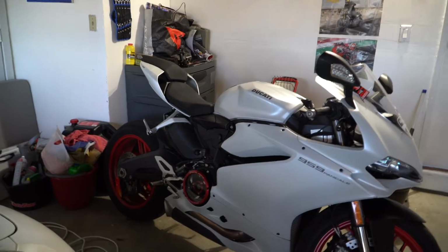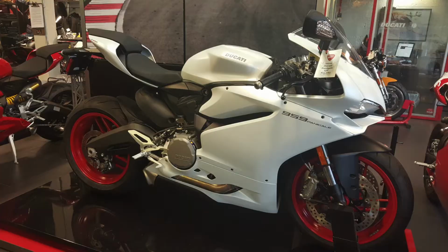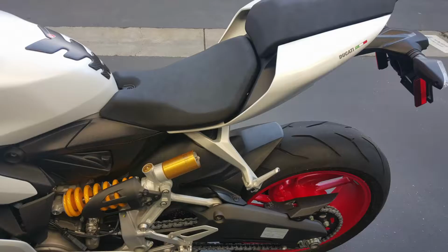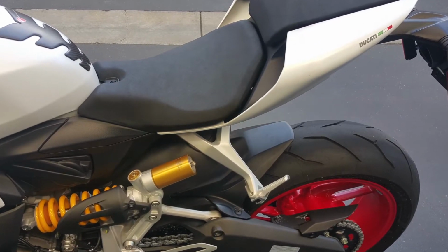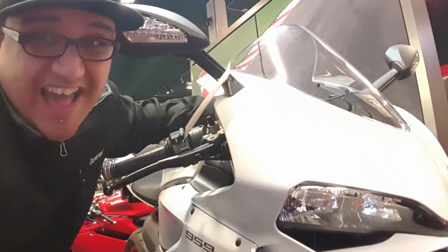At the time, it was hard to find new 899s around the Bay Area, and at the same time the 959 had just come out. I said, why not? They made some improvements to it that the 899 needed, with the larger displacement as well. It just made sense for me to go with the new 959 Panigale. So yeah, been very happy with it ever since.